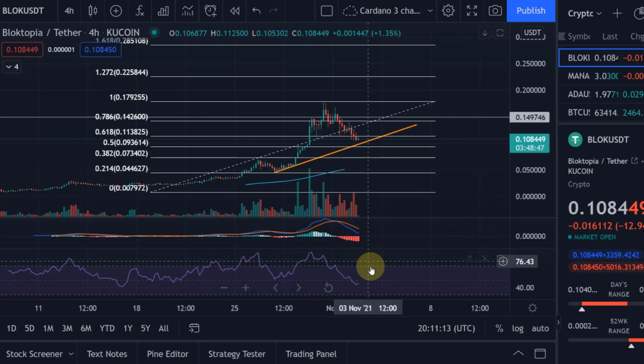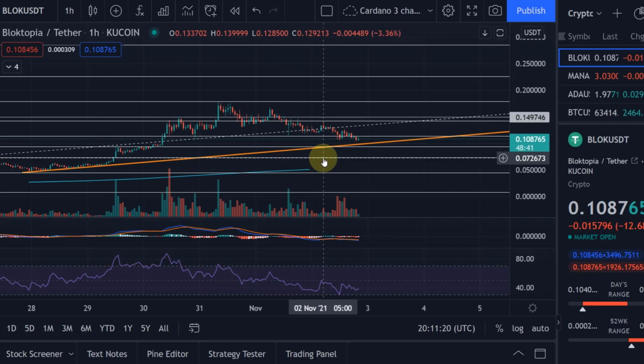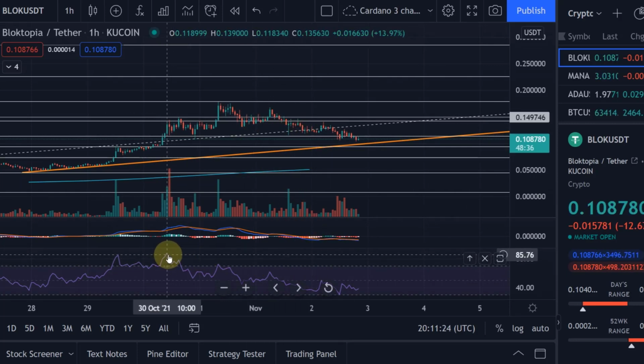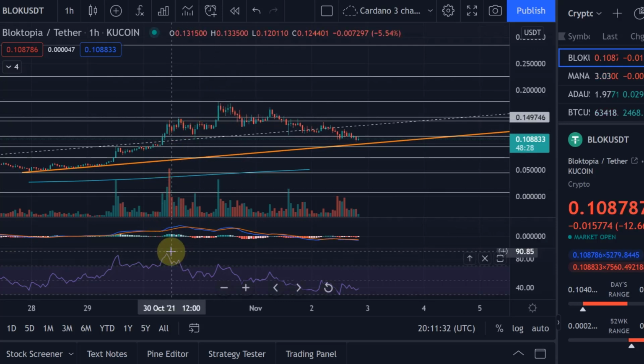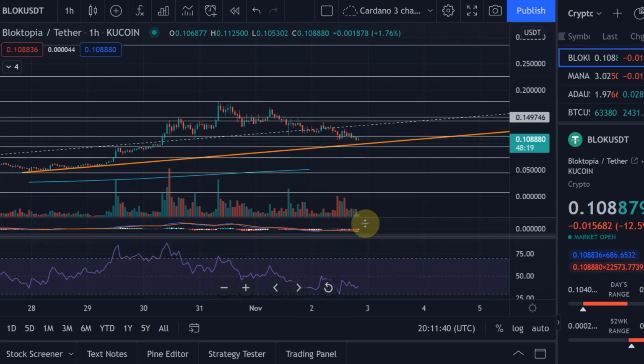Let's start maybe on the hourly, and we work our way up from there. We can already see that this downtrend is slowing down. We had a bearish divergence here on the hourly. From here we made higher highs, on the RSI, however, we made lower highs. That was the first indicator that price might be dropping. Since then, the price has been doing what the RSI has been doing, or the other way around.